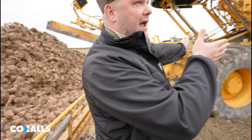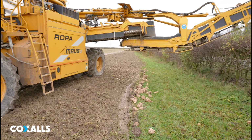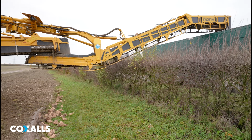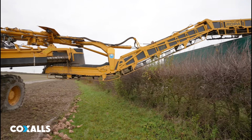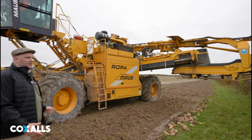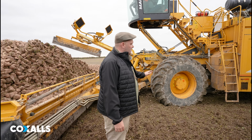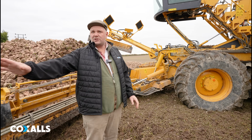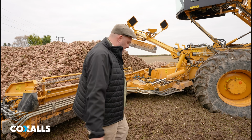As you can see, he's on a slight angle just to get the reach across to the lorries. And we've been able to utilise, this is the beauty of the MAUS, you can keep the lorries on the road. I know cars get a little bit annoyed, but it's only for a couple of days a year. But yeah, so there's no damage to the lorries, no damage to infrastructure on the farm, and the MAUS just does a lovely, tidy job.